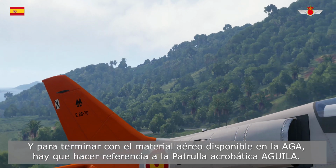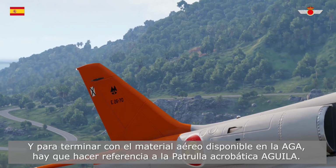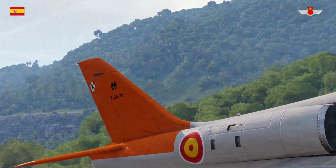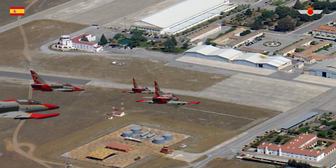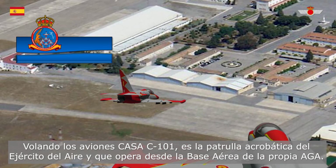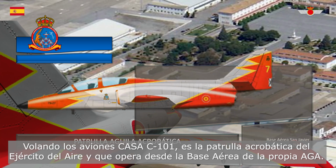And to finish talking about the aerial material available in the AGA, it is necessary to make reference to the Aerobatic Patrol Águila. Flying the aircraft CASA C-101, it is the aerobatic patrol of the Air Force, and operates from the air base of the AGA itself.